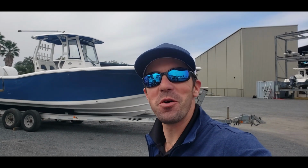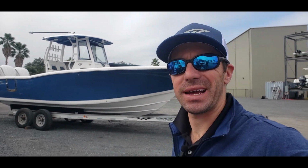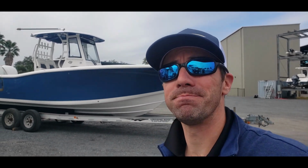Hey everyone, Logan here in beautiful Charleston, South Carolina, and today we're going to take a look at this 2024 Tidewater 292cc Adventure, going over basic specs, nice features, and popular options, just to see if this might be the right boat for you. So let's go ahead and dive on in.